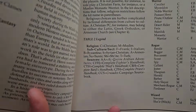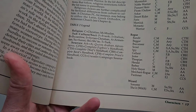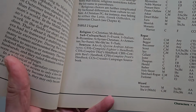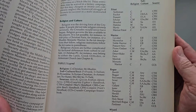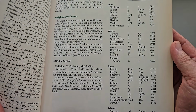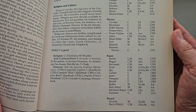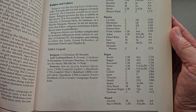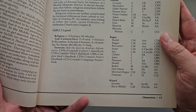And then it's going to present a table here of what kind of characters you can play and which kits from which already-published books you can use. It's going to have 3 columns. One is for religion, whether that character can be Christian or Muslim or both. Then it has the subculture or sect: Franks, Italians, Byzantines, Syrian Christians, Armenians, Sunnis, Shiites, and Turks. And then it has the different sources.